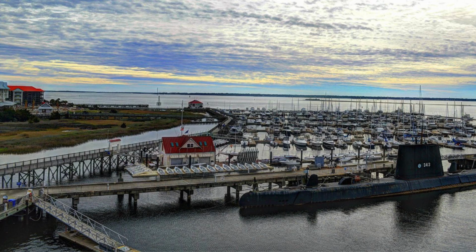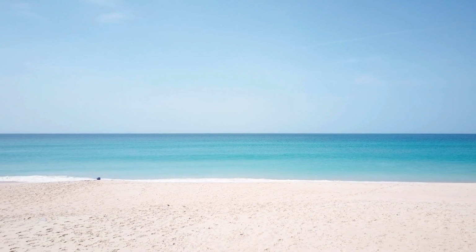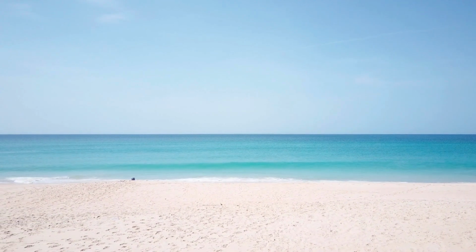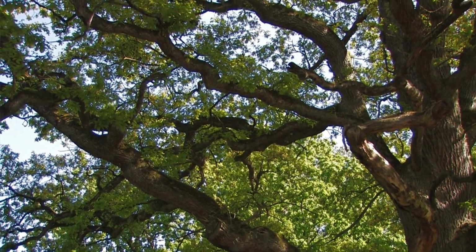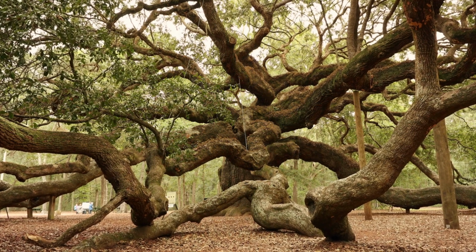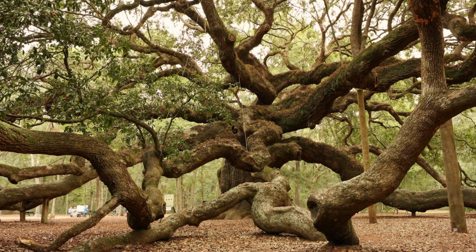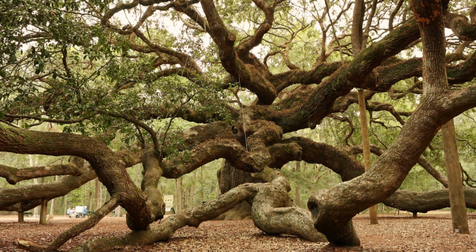There's the Bohicket Marina if you like to have fun. You can store your boat there, and then you can have some fun on the water. There's also the beaches, which I had mentioned, at Kiawah and Seabrook Island. Both of those islands are private islands, but there's a public beach you can access there. And I had mentioned Angel Oak Tree. My family and I love visiting this tree. I think it's 1,400 years old, and it's just beautiful to see something this old and this big and this magnificent.